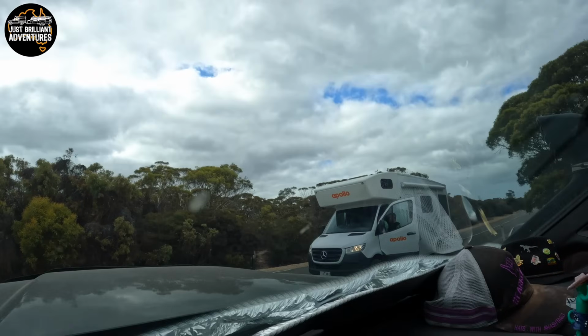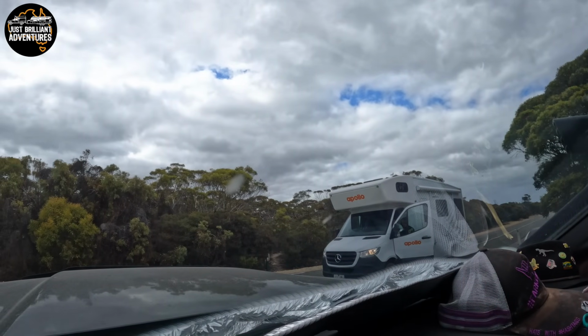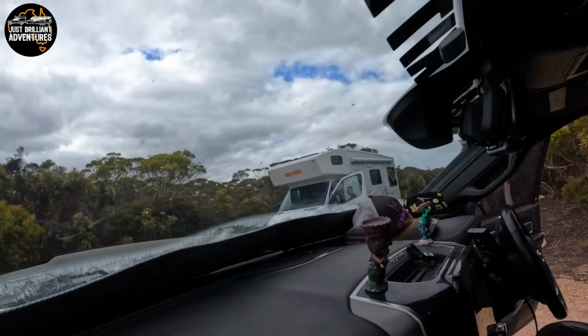And we come across this. A hire motorhome. Hopefully he was not going to go down that track. I could just imagine him coming towards us and us trying to get out. It would have been such a shit fight. But Dave's pointing him in the right direction, I hope. Anyway, guys, we're back on the main drag. Let's go and check out the next spot.